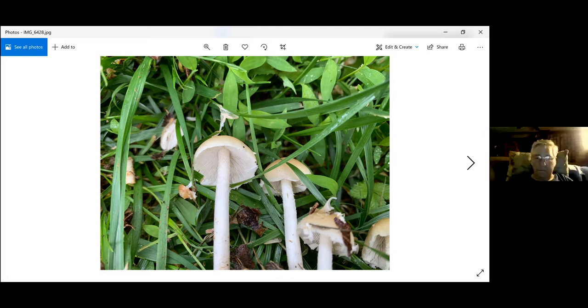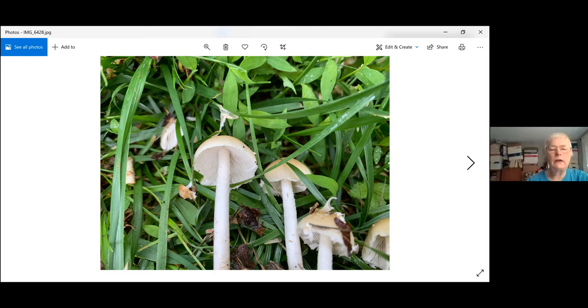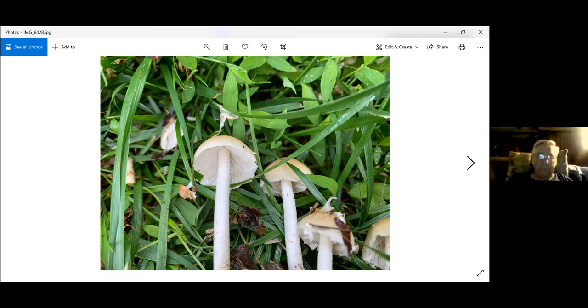You're not going to find them directly on stumps or logs, but wherever there is enough vegetable matter for them to get some nutrients, they could show up. And they're often very clustered, like you're showing in the other picture. Sometimes singly, sometimes in clusters. It's a pretty variable species, really.